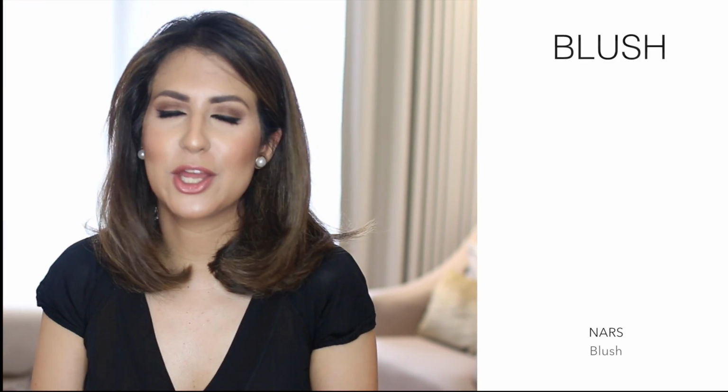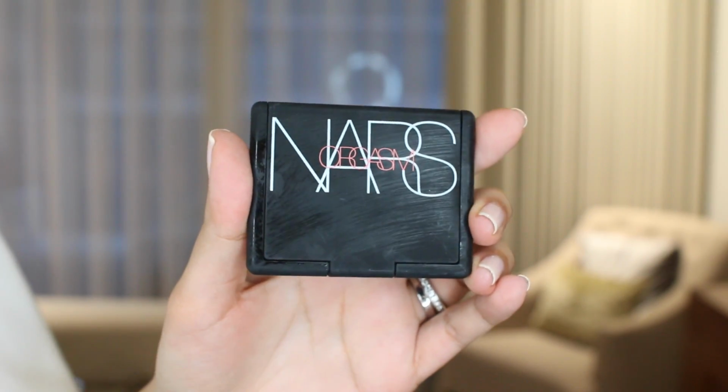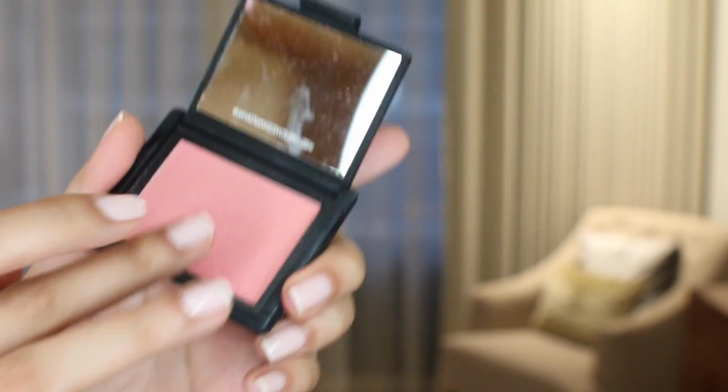It blends in really nicely into the skin, and I really like the formula of this blush. It's quite long lasting as well. And recently I got the Orgasm blush, which I know so many people love, and this one has a very similar formula. This one is more of a peachy, pinky shade with a golden shimmer running through it, but it has a lot less pigment.